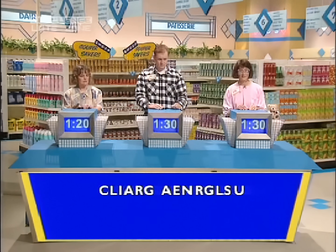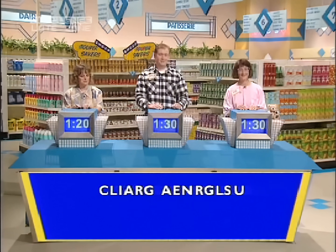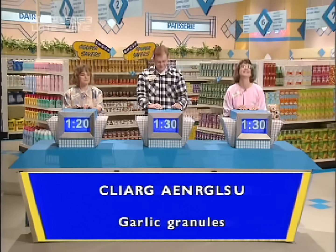Smelly. Seasoning. Jenny? Garlic sausage. Let's see if you're right. Jared and Val, you can still buzz in, there's still time. Dried, French, breath, smelly, seasoning. Let's unscramble those letters. Garlic granules, that's the one I was looking for. Couldn't you cook yourself now? I know what it's like.